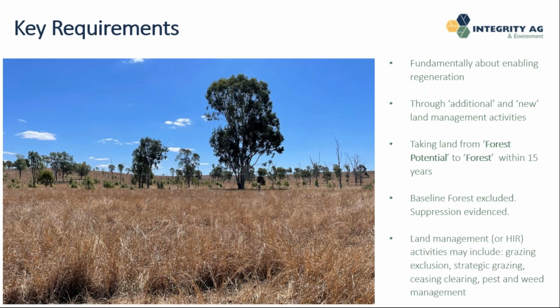And lastly, in terms of key requirements, those activities which you need to do in order to support regeneration are known as land management or HIR activities, and they include things like grazing exclusion. You might decide to remove stock for a period of time to allow country to regenerate. It might be strategic cattle grazing or timed grazing. It could even be the addition of watering points to allow the grazing to be more evenly managed across country. Also, it could be decisions to cease clearing if you have clearing consent for your land, and also things like pest and weed management. In terms of pests, particularly in the northern part of New South Wales, the rangeland goats can be a significant issue, and that's one of the reasons why that is an eligible activity.